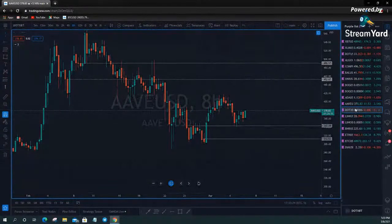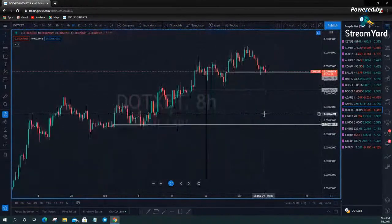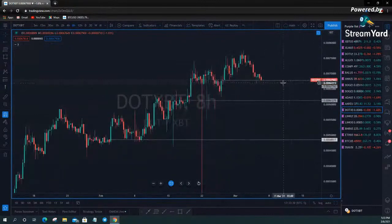DOT is, man, this thing is strong. This thing is strong. Nasty wick. Came down major low, and you've already made another higher high. So this thing isn't even pulling back like the other cryptos. It's still going. Right here is the level that it's testing right now at 679.